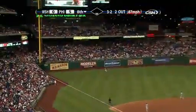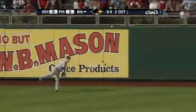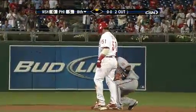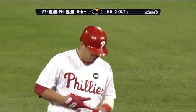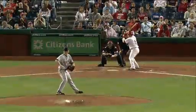Ruiz lines one toward left field. That's pretty deep, and that's going to be off the base of the wall. Carlos heading to second. The throw by Willingham, not in time. And Carlos has his second double of the night. Well, he finally hit one they couldn't capture. It stayed fair. He's been peppering that area all night tonight. Willingham robbed him of one. He hit one just foul, and now he hits that one off the wall.